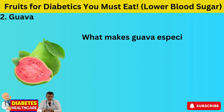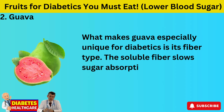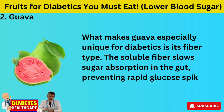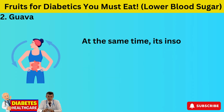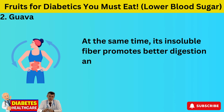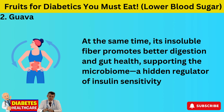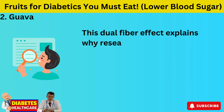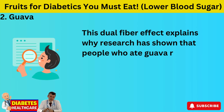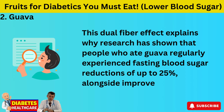What makes guava especially unique for diabetics is its fiber type. The soluble fiber slows sugar absorption in the gut, preventing rapid glucose spikes after meals. At the same time, its insoluble fiber promotes better digestion and gut health, supporting the microbiome, a hidden regulator of insulin sensitivity. This dual fiber effect explains why research has shown that people who ate guava regularly experience fasting blood sugar reductions of up to 25%, alongside improved cholesterol levels.